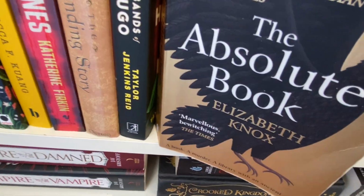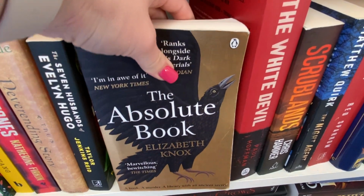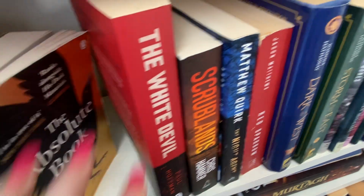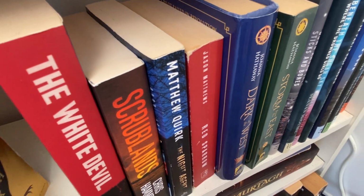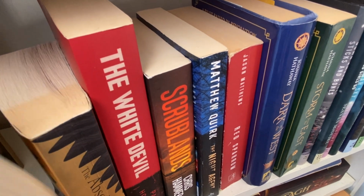This one here is The Absolute Book by Elizabeth Knox. Again, I've never heard anyone talk about this book, but the cover just looked stunning. So that's why I'm showing it, but it's kind of breaking a little bit. So I'm thinking I might actually change it and do this one instead.